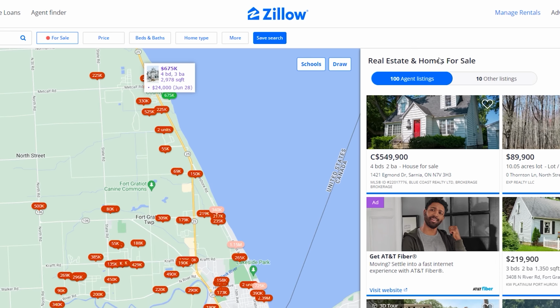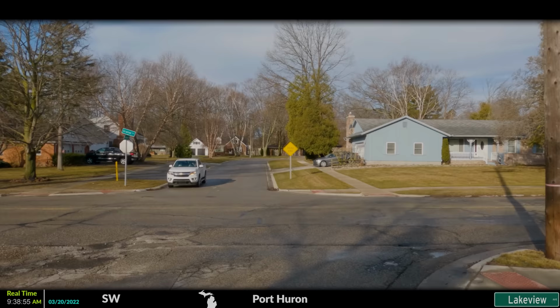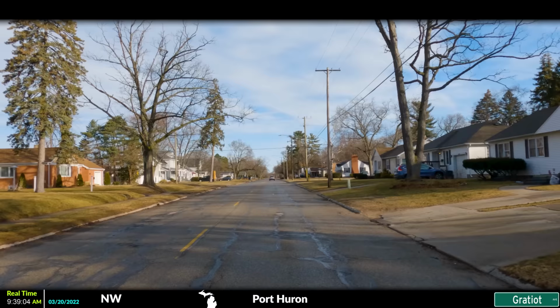But these prices don't rival the ones that you'll see off of Lake Michigan, as you can't find a house off of Lake Michigan for under $1 million. Anyway, the south side of town doesn't match what you see here, and we'll get there later in the video.